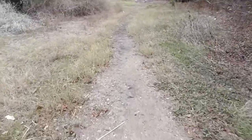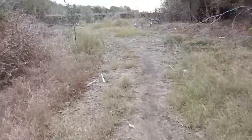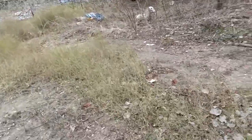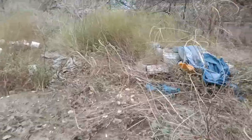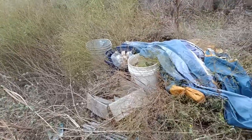So anyway, let me show y'all something here real quick. It's right up in front of me. The fent problem is very bad. Let me show you this. Look at this here. I know we saw this a while ago, but look at the kids' toys. There's a thingamajig there. There's a giraffe right there. And massive amounts of covered. What are those, everybody? Those are poop buckets.